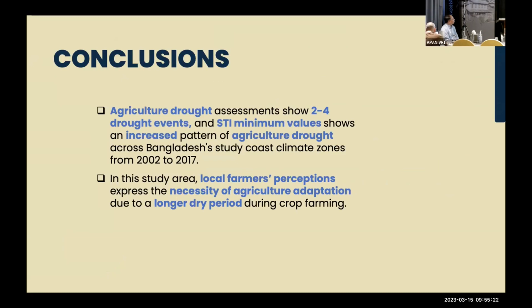And the local farmers' perception actually agrees on this matter, and they demanded agriculture adaptation techniques, and also heat tolerance seeds from the government. So that is now my findings based on the 5 districts.